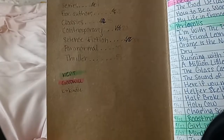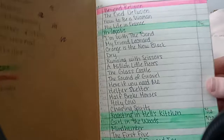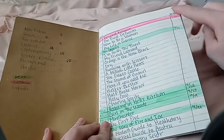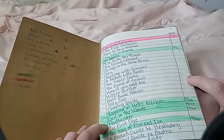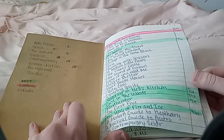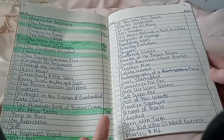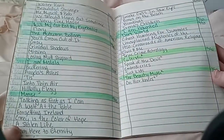And then I have a little K next to it when I have it in Kindle form. So yeah, this is pretty much it. So I'm just going to do a quick flip through. I mark when I read it, and this is not when I got it, but when I did the list, which was in August, I believe. I can show you that I do not read a lot of my books.